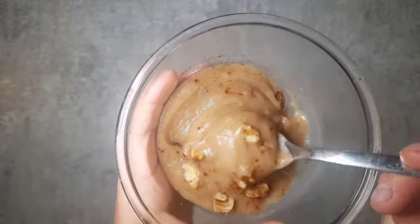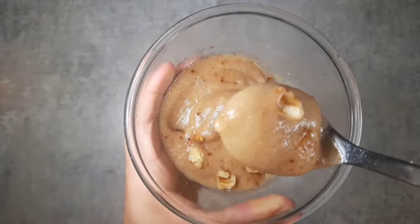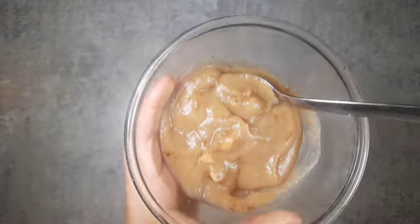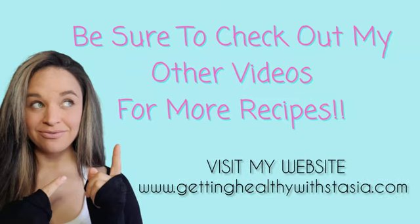You want to bring them to a boil until they're nice and soft and most of the liquid is gone, and then blend it up. Here I just topped it with a couple of walnuts and it was delicious.